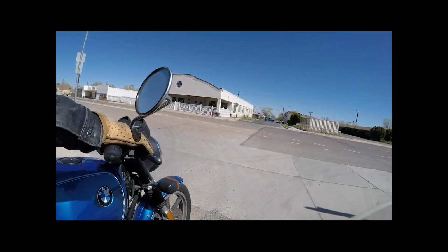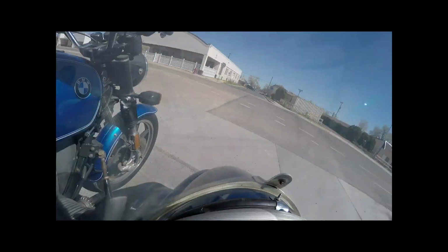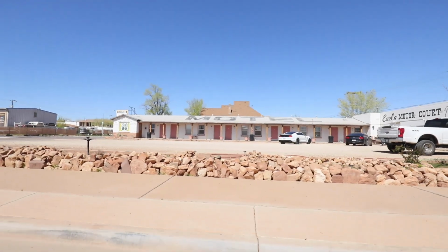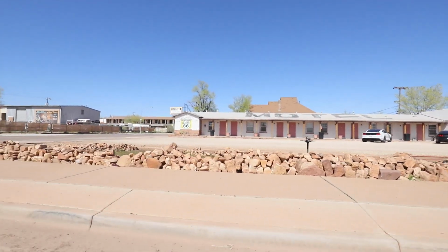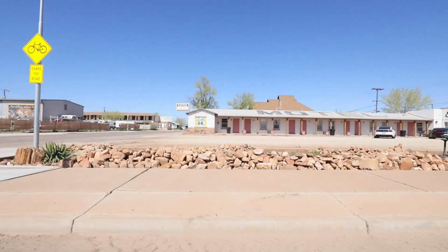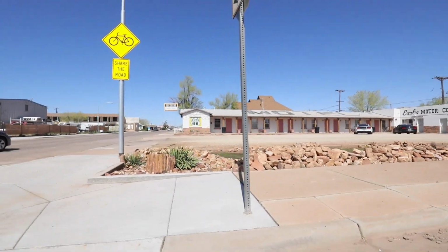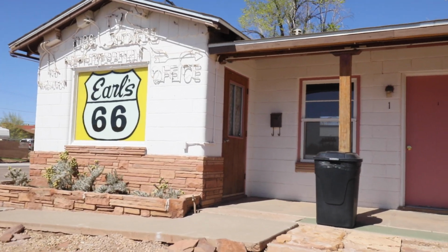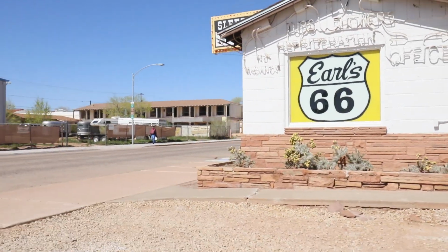Hey, Brian, let's give a tour by Earl's Motor Court. Here we have Earl's Motor Court, which was one of the original Route 66 motels and the longest operating motel in Winslow. They have some really terrific neon that lights up this place at night. About a year and a half ago, Blas and Angela bought the motel. Florinell and Lee Earl are the ones who originally started it.